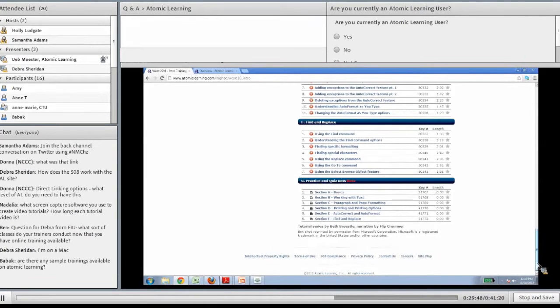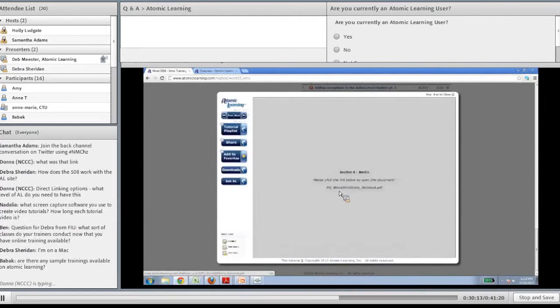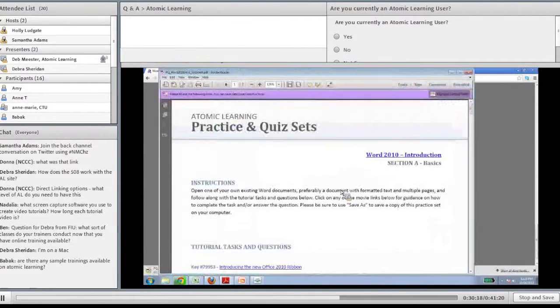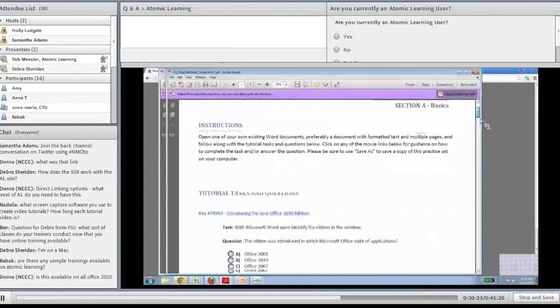But the practice and quiz set includes a practice task for them to try to prove what they just learned. It then has a question to prove that they learned what they did throughout watching the movies, and then it has a link back to retain what they learned. So right now we do have these practice and quiz sets. They are a PDF. Anyone with instructor or admin rights would have access to the answer guides. Students don't have access to the answer guides, but those with administrative rights would.